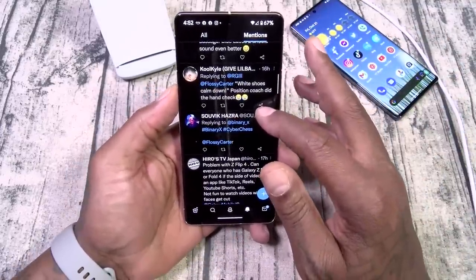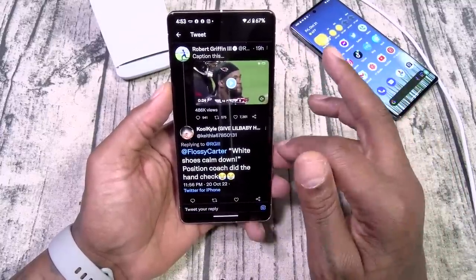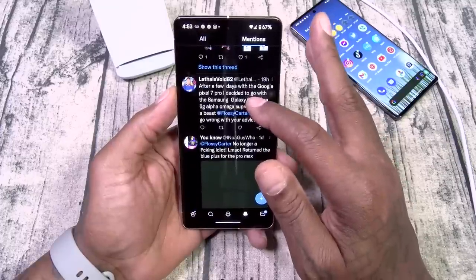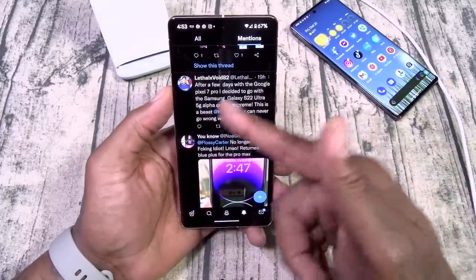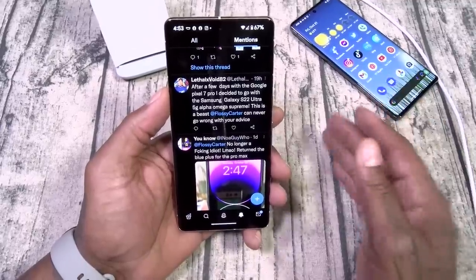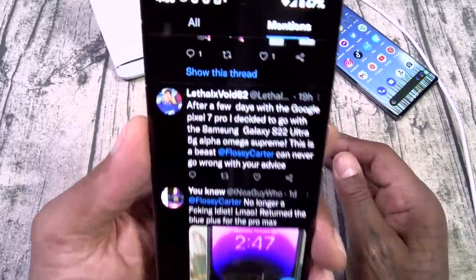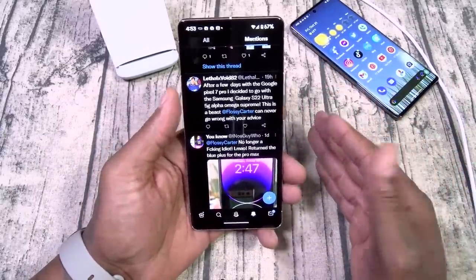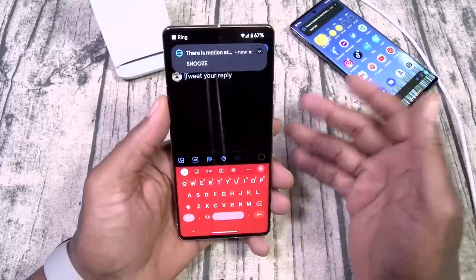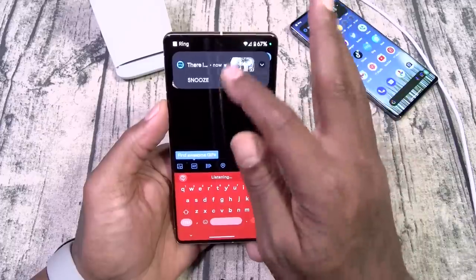White shoes, calm down. Position coach, the hand check. Let's see. Okay, Robert Griffin. I don't know about that. Let's see. Anything else going on Twitter? After a few days with the Google Pixel 7 Pro, I decided to go with the Samsung Galaxy S22 Ultra 5G Alpha Omega Supreme. This is a beast. Flossy Carter can never go wrong with your advice. Now, this is a smart man. If I had to choose between this and Galactus. Let's try this. Smart move. Send.